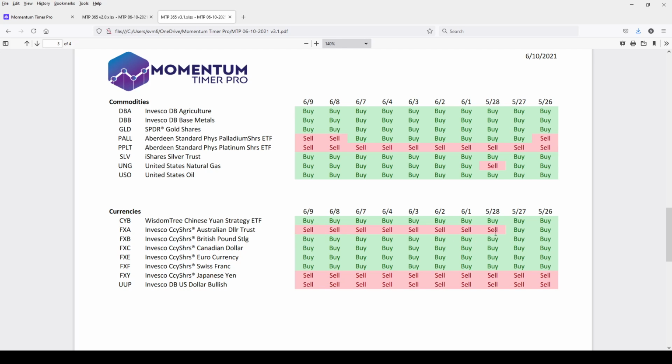And you can see the Australian dollar, 10 days ago at a buy signal. Now it's running 8 days of sells. Now, I don't trade currencies, so I don't even have these on my charts, but these should give you things to look at. When you see sells, it's time to maybe get out. When they switch to buys, that's when you start looking: is this a position I want to take?